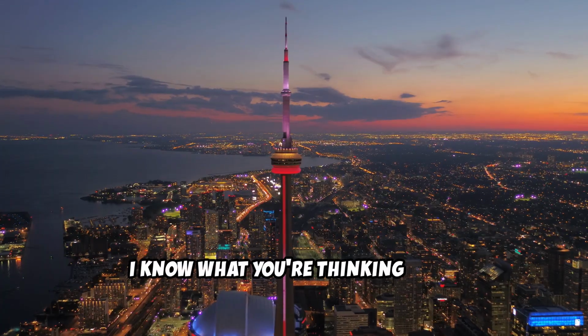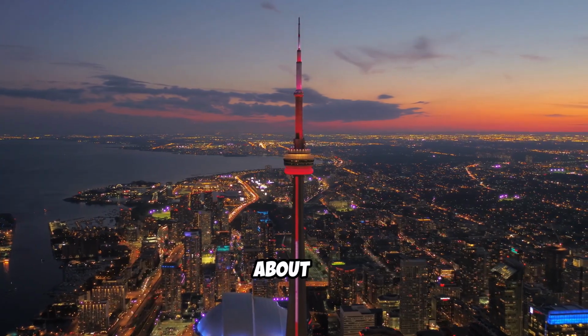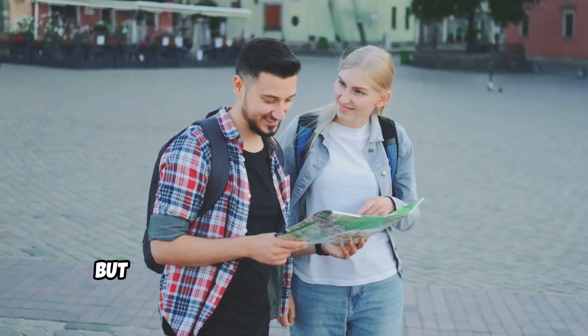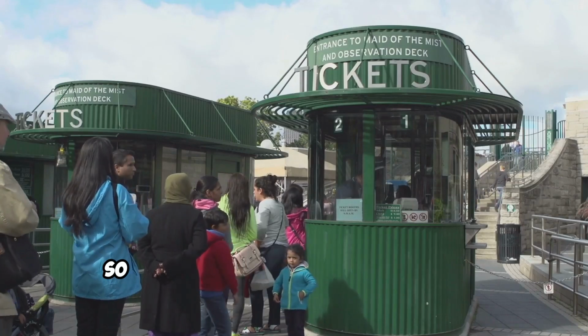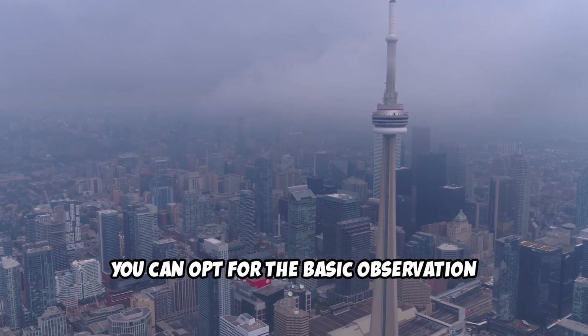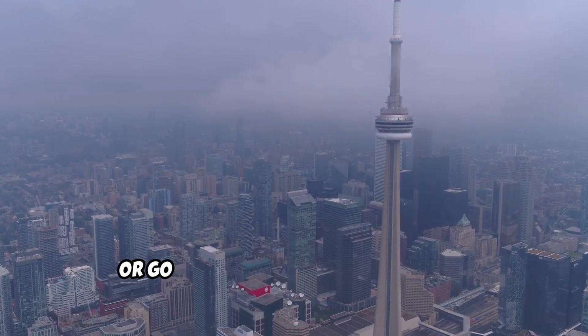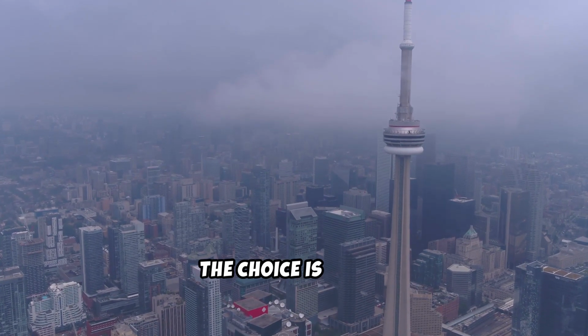Now, I know what you're thinking. Lily, this all sounds amazing, but my wallet is crying just thinking about it. And listen, I feel you. But here's the thing. The CN Tower offers different ticket options, so you can choose what works best for your budget. You can opt for the basic observation deck access, or go all out with the edge walk and dinner at 360. The choice is yours.